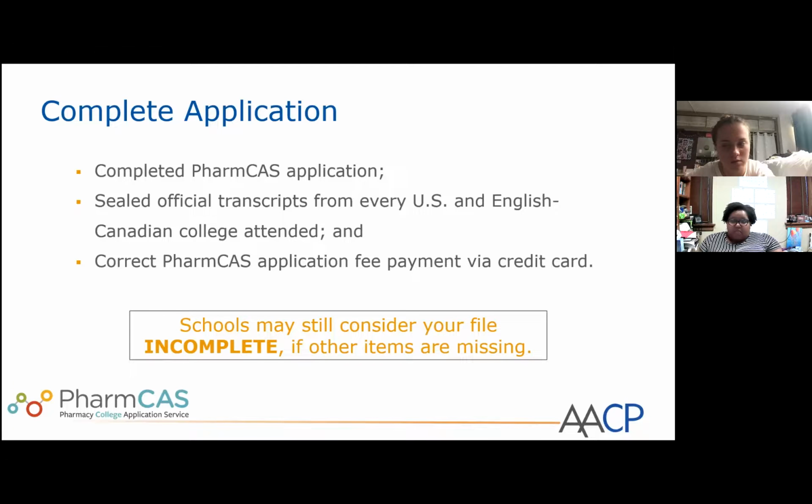So that's PharmCAS Complete, but it's important to remember that schools may still consider your application incomplete if other items are missing that are specific to them. So that might be PCAT scores or letters of evaluation or supplemental applications or fees. Again, it's all school specific on if they want it by their deadline or if they have wiggle room for after. So best to just communicate accordingly.